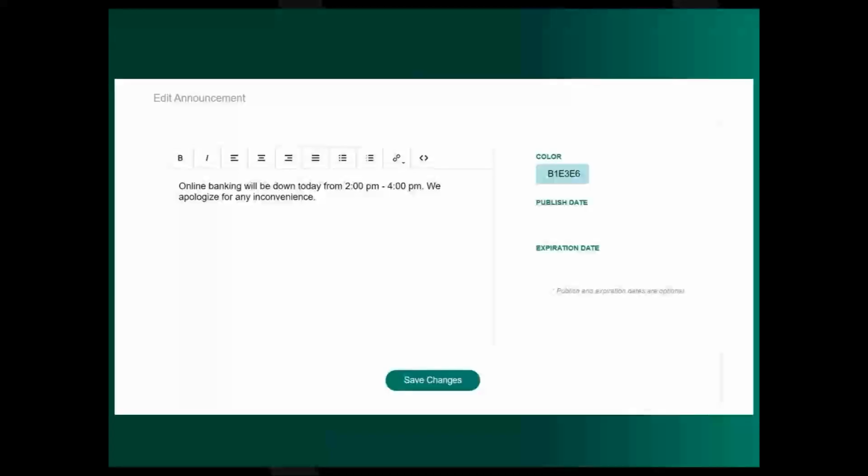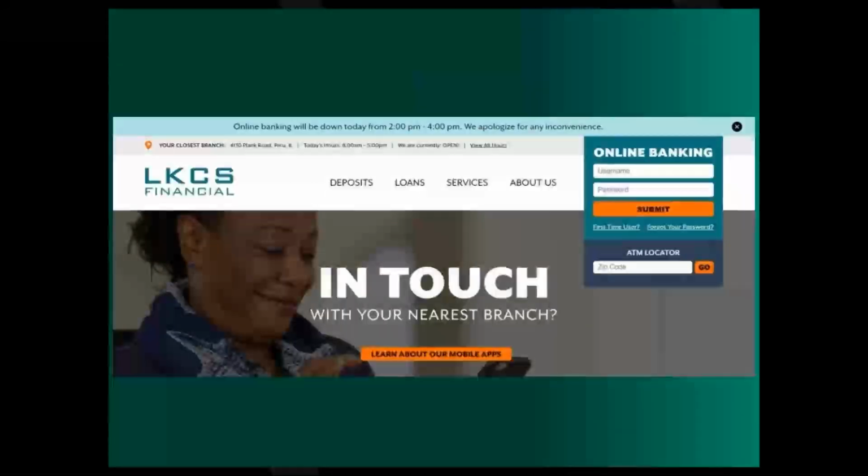Also, we can set the color of that bar that the information will be posted on. Right now, you can see I've set it to this light blue color. And here's what that announcement looks like when it's live on the top of a homepage. So depending on how important that message is, I may even want to darken that color or make it clash with the site's main brand colors a little bit more. This would help it stand out more and ensure it's immediately seen.